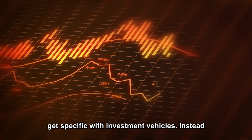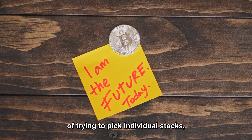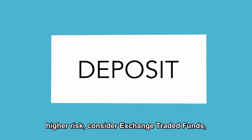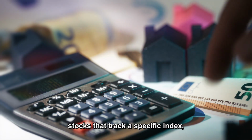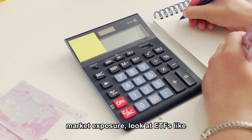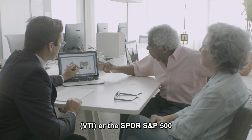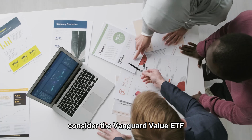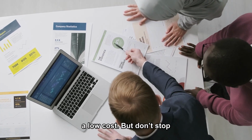Now, let's get specific with investment vehicles. Instead of trying to pick individual stocks, which requires significant research and carries higher risk, consider exchange-traded funds, or ETFs. These are baskets of stocks that track a specific index, sector, or investment strategy. For broad market exposure, look at ETFs like the Vanguard Total Stock Market ETF, VTI, or the SPDR S&P 500 ETF Trust, SPY. For value stocks, consider the Vanguard Value ETF, VTV. These offer instant diversification at a low cost.